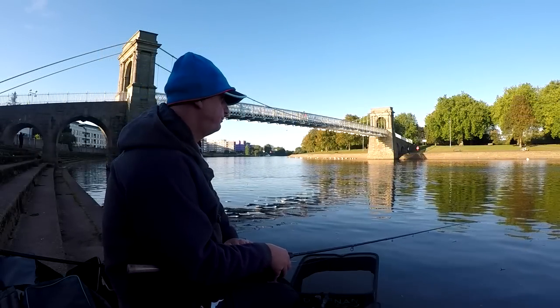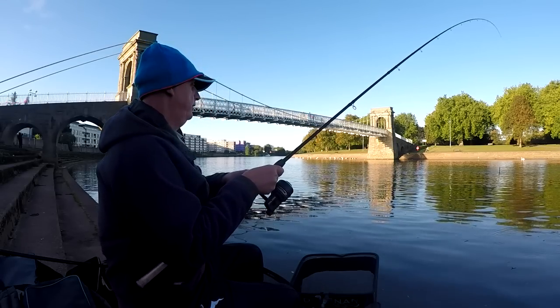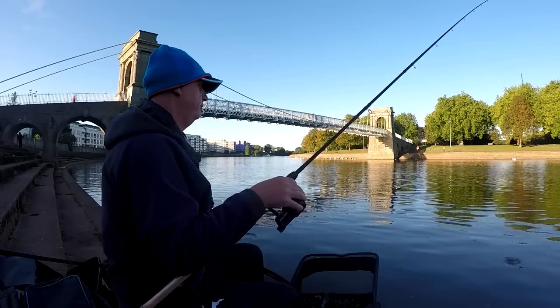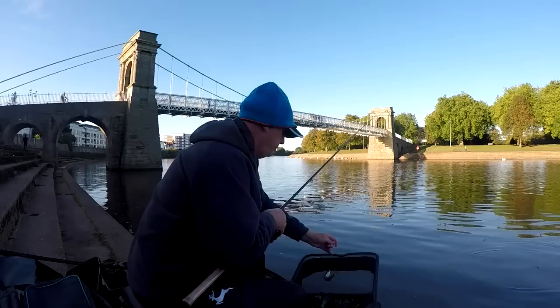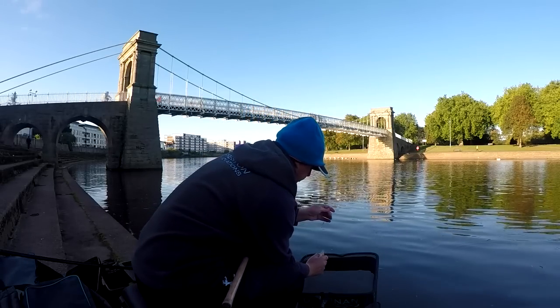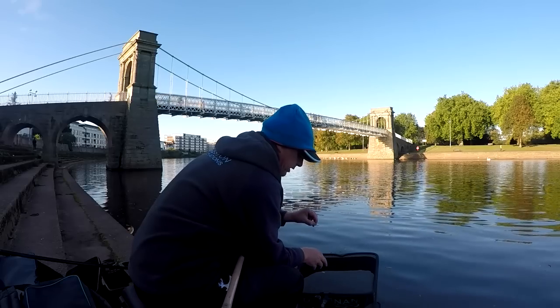Morning. So we're on the banks of the Trent today. We're in front of the suspension bridge. And we're catching roach, dace, perch on Embankment. It's a beautiful middle October morning.